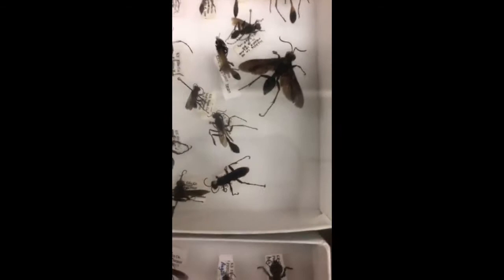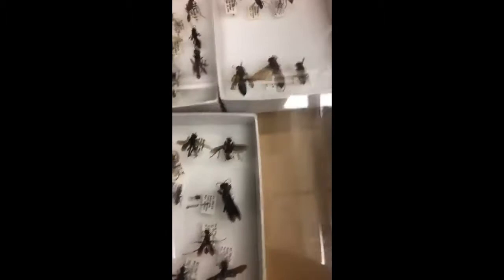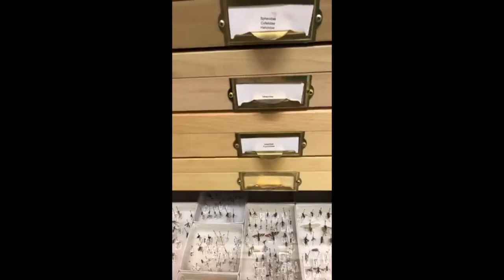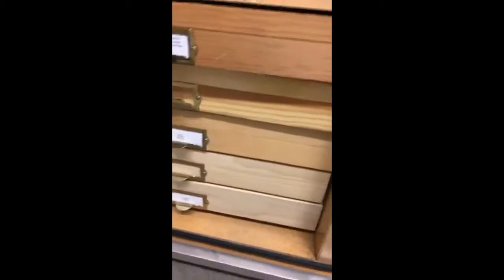Elmer says, "Can I find velvet ants?" Yes. That's a good question. Velvet ants are awesome because they are actually wasps that look like ants. Let's see. Mutillidae. I'm on a search for Elmer to see if we have any velvet ants.